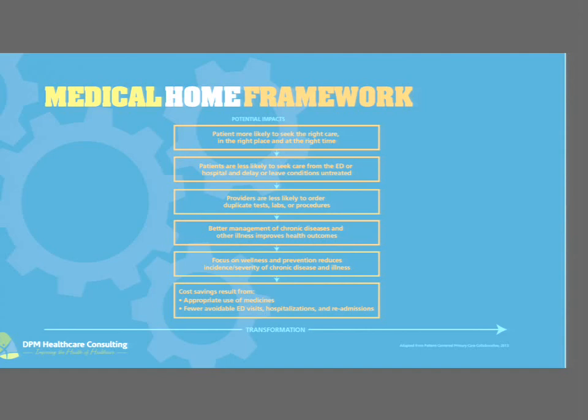It gives us the opportunity to better manage chronic diseases. And I rail about this a little bit, because it's not up to us to manage the chronic disease, but to empower the patient to manage their chronic disease. It's not my chronic disease, it's the patient's situation. And we want to give them the tools that they need to be able to manage it.